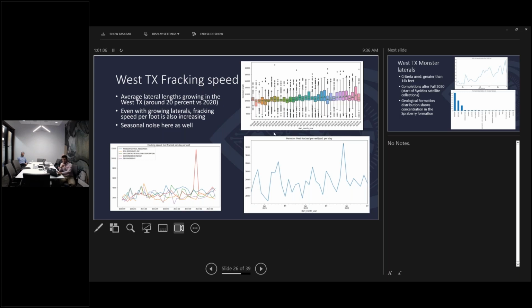Now, if you look at the outliers on the top right chart, you'll see that there's a clear line where the 14,000 feet marker is, and a very clear increase in the number of wells being finished above 14,000 feet. That's the cutoff point which I use to define these monster laterals. Of course, in industry parlance, they often talk about 3-mile laterals, which is a bit higher, like 15,000 feet, but I just use a strict data cutoff, saying that more than 14,000 feet is where the monster lateral line is.